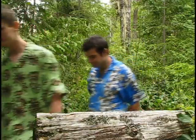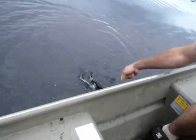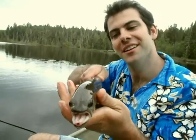Hey, man. And set the hook. Here. You got one? I got one. Feisty. These are nice. Rhododendron Lake cutthroat trout.